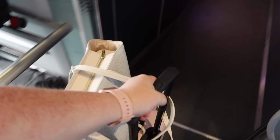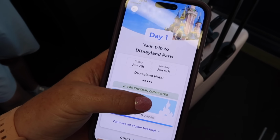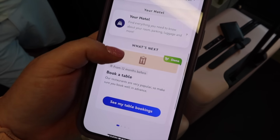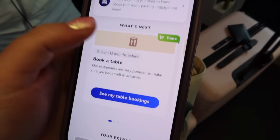So I'm gonna take this. Okay. Off we trot. They recently updated the Disneyland Paris app and it's been so good. I really, really enjoyed it. When you scroll down on this home page, it brings up this checklist and you can see it says green, like a tick, where I've done it.